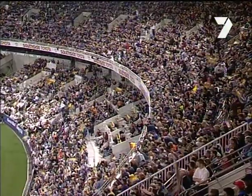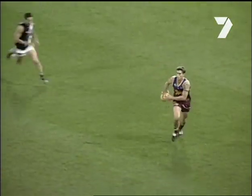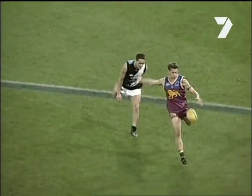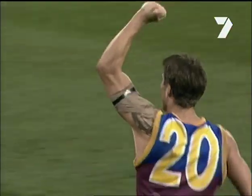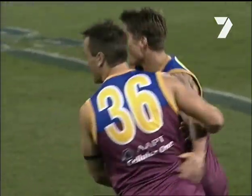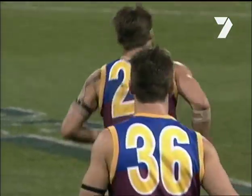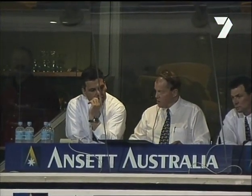He's played a decent old game, Simon Black, too. 26 possessions, a lot of it hard grunt work in the middle of the ground, but now finishes off with a goal. I'll tell you what impressed me. He had space, but look at the man chasing. Gavin Wanganeen has possibly the best closing speed in the game. Black just tucked it under the arm. He got some pace of his own and just finished it off absolutely beautifully. So Simon Black gets his first goal.